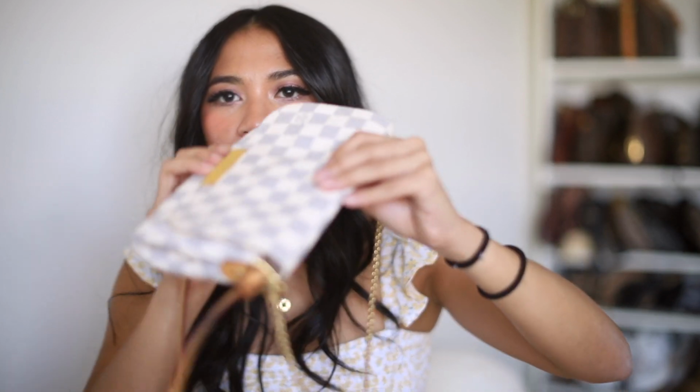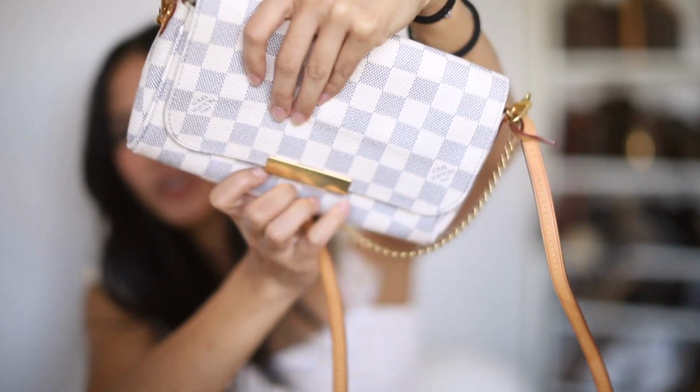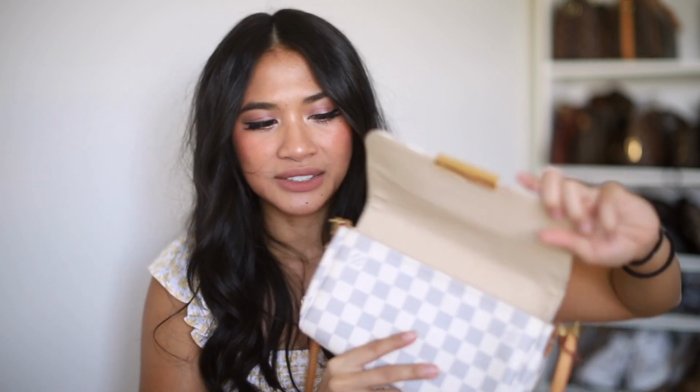And then I don't know if you can tell either, but this has a bit of warping. It's a bit more obvious in the sun, but it's got a bit of a dent there. That's actually quite normal. My one wasn't so bad, but that was quite new when I sold it. This one is a bit more obvious, and this happens to all of the Favorites, unfortunately, just because of the cardboard that they use under here to sort of stabilize the bag. But yeah, that's expected.